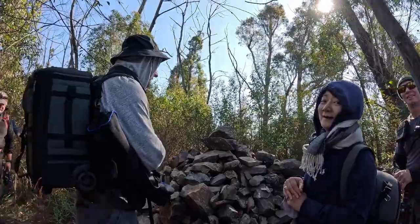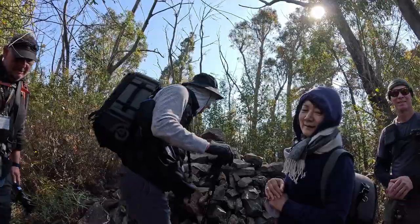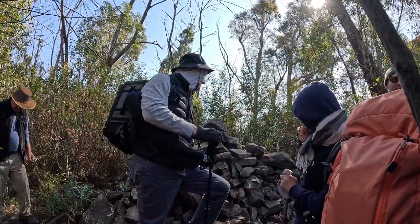Uphill. That's right. We're going to go downhill now, so I'm going to go back in front of us, guys. As you come on down here again, it's going to be more slippery than it was on the other side coming down, so just take extra care with those rocky bits as you come.